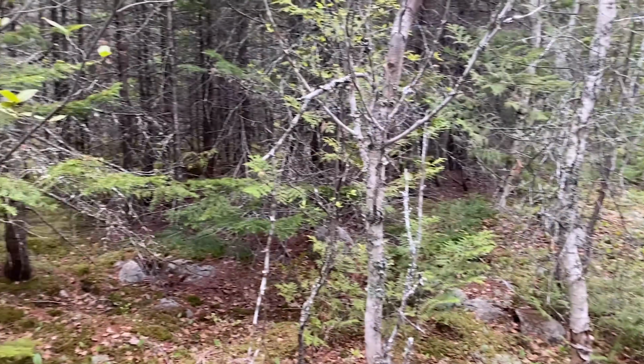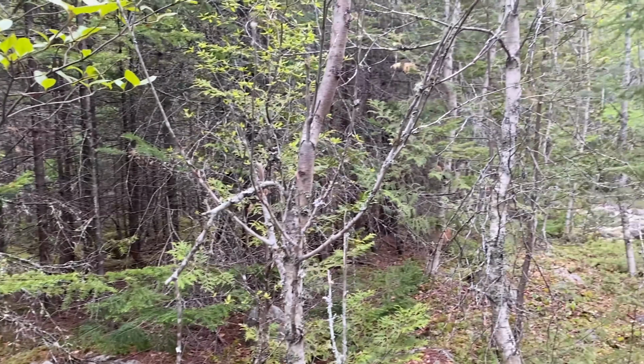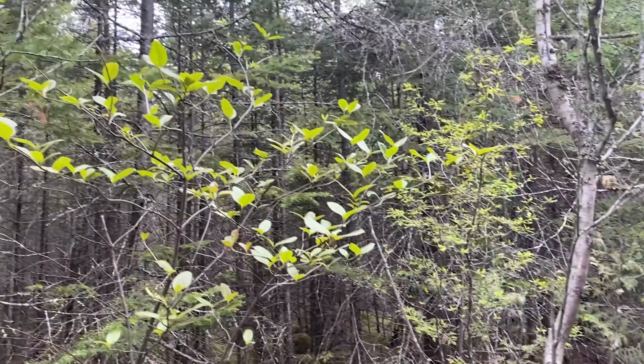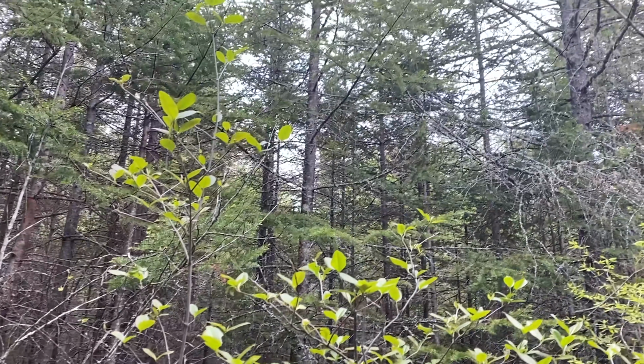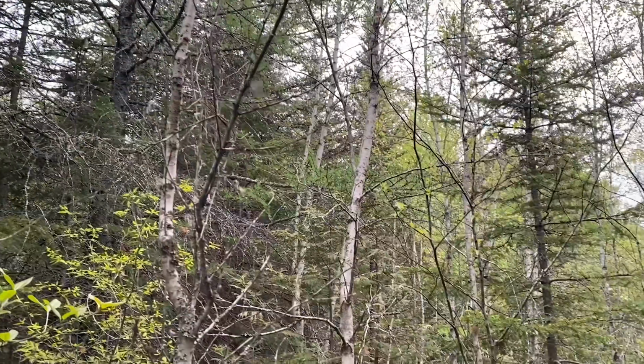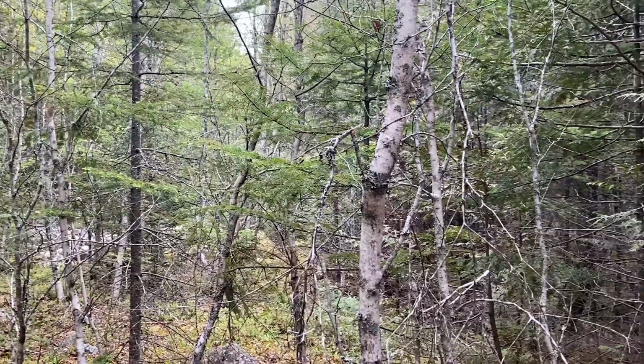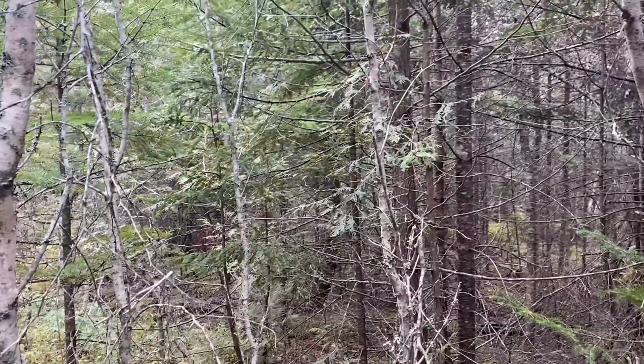And you can see, again, the soils here are supposed to be rocky, and you definitely can see that they are. But again, it's a very thick forest. Certainly could use a timber harvest to thin this out, open up some new forest growth. It's up to you. If you purchase this property, you can do what you want with it.